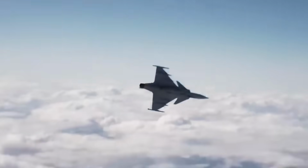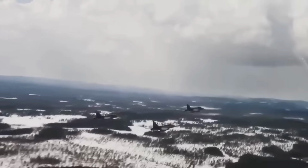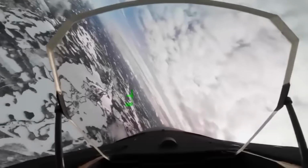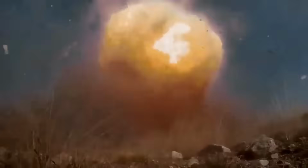This means one Gripen can spot a target and another miles away, flying with its own radar off, can launch a missile to take it out. It's genius and frankly a bit sneaky. Then there's the cost. Now, no fighter jet is cheap. They all cost a staggering amount of money. But in the world of high-performance military aircraft, the Gripen is an absolute bargain.